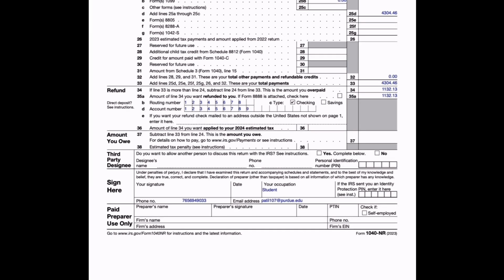The form 1040 NR is the main tax form for non-resident aliens. So once we are done with this, the main part is done. We are now remaining with only two forms, which are just basic information forms. So make sure you do all the calculations correctly and see if you are eligible for any refund or you are owing any amount to the government. Now let's move to the next form.